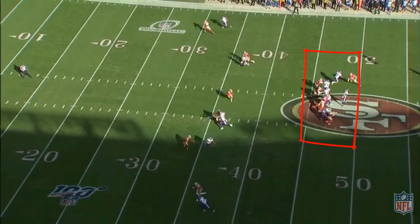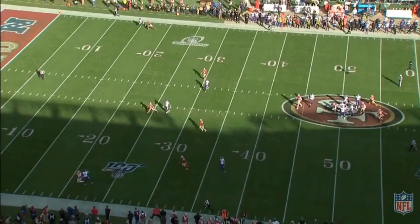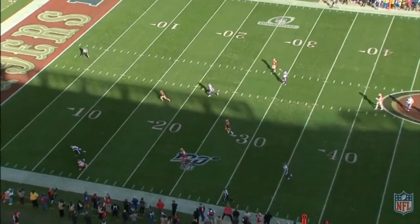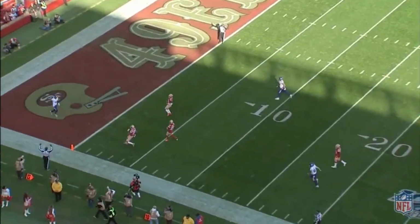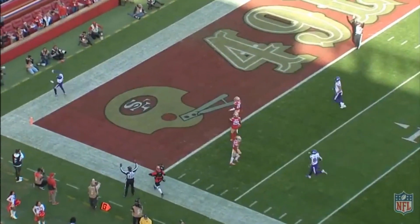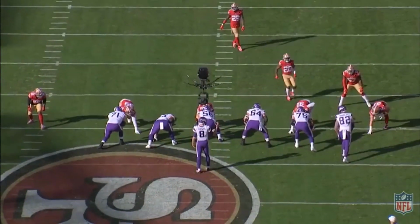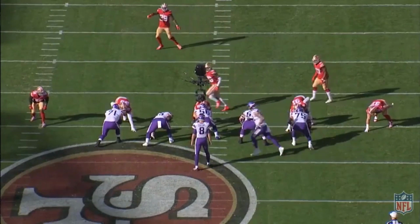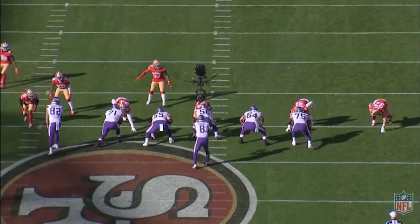Now, from this sideline cam, it actually looks like it's pretty decent protection there. It looks like a pretty good pocket for Kirk Cousins. He gets the throw off, as we all know. Stefon Diggs makes a heck of a catch, goes in for the touchdown. But let's take a look at the actual protection here, because there are some things that you're going to notice that will become more evident as the game goes on. This is early in the game.